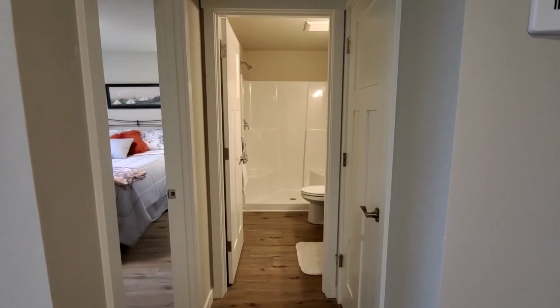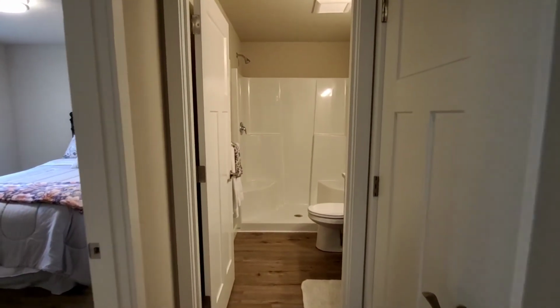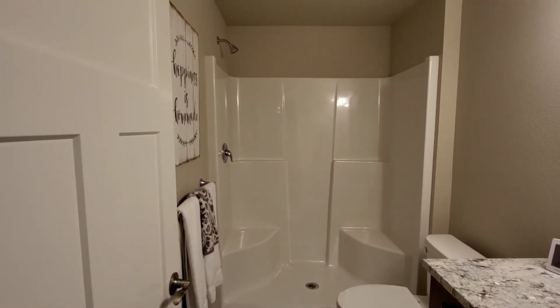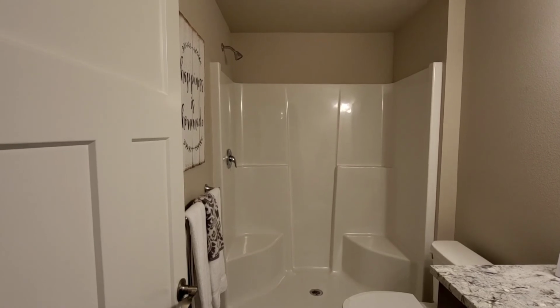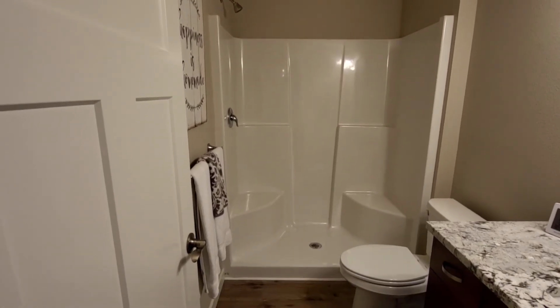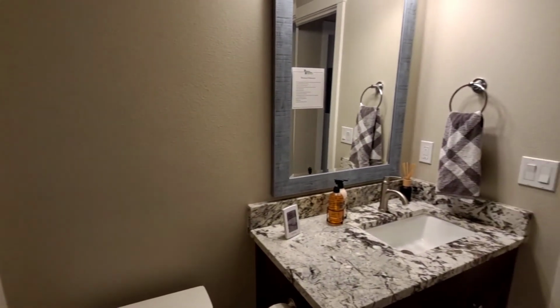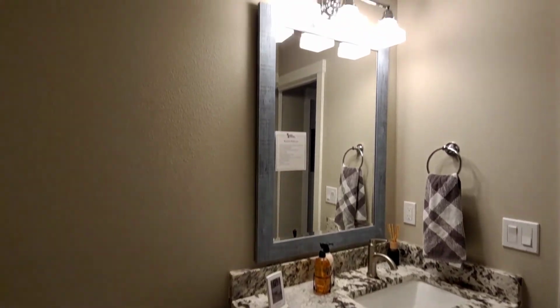Now we can come into the sleeping and bathing part of the house. Here we chose to have a walk-in shower. Again, if this was a mother-in-law apartment, it makes a lot of sense to be able to step into the shower. It's just safer. There's benches on either side, and there's also areas for shampoos and soaps. Nice ledge there. As we come around, while this is a basement, we've definitely illuminated it well.